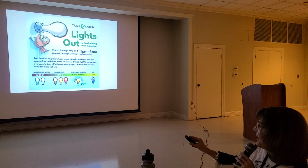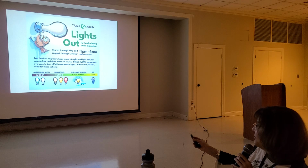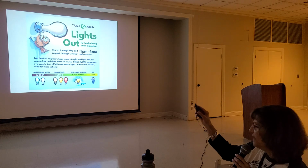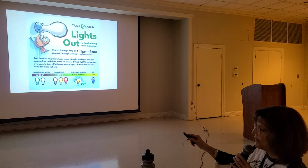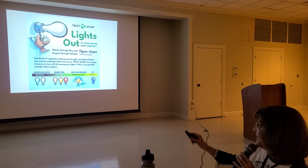Another way to help with birds and insects, especially during migration, is lights out. This is basically from now through May. People are asked to turn off their lights from 11 to 6 a.m. The birds get confused by the lights. They will circle and not realize what's going on. And then also the insects. If you want to photograph insects, you can have the lights, but most people, you want to keep your lights off to help both the birds and the insects.